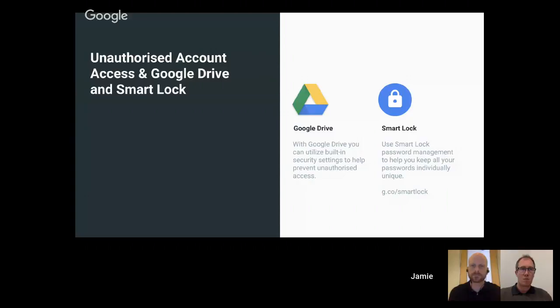And again, password managers and password generators, there are lots of tools out there. So definitely take a look and research which ones might be right for you if you don't use Chrome or some of these other services that we mentioned.